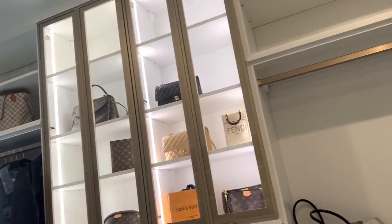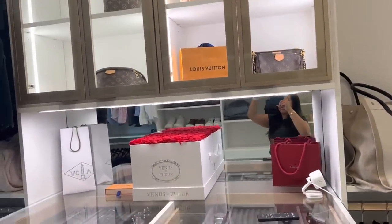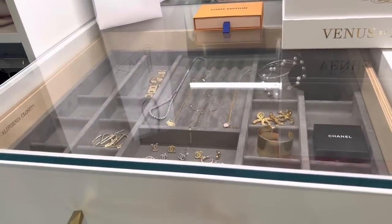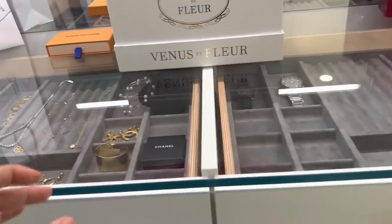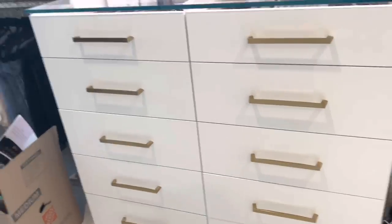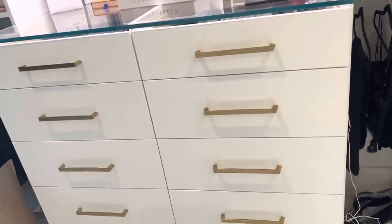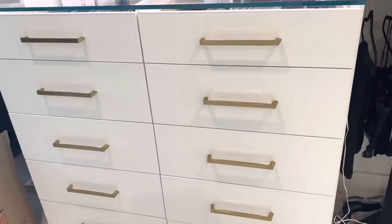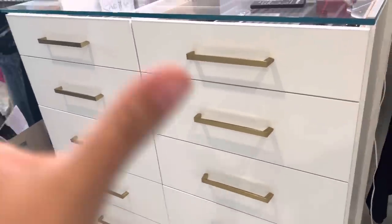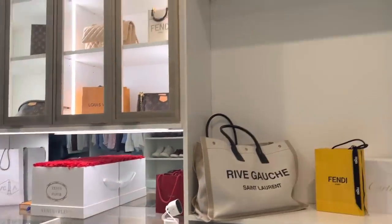Then I have this right here for my purses and everything. And it also has the lights. I wanted to make sure that I had somewhere to put my jewelry. So we did the jewelry trays right here. I have tons of drawer space. So with both of us working from home, we don't really have a lot of office clothes or stuff like that. We just have tons of sweats because we're at home all the time. So we need more drawer space than hanging space, but there's still quite a bit of space in here.